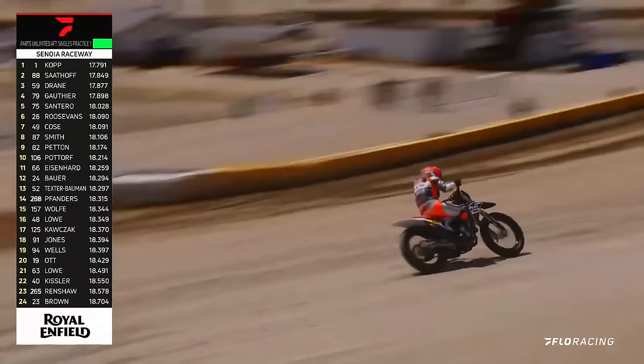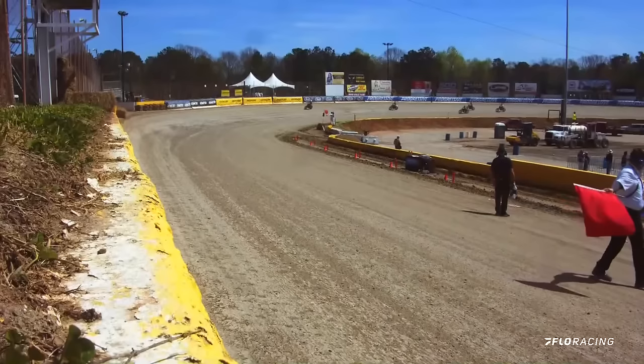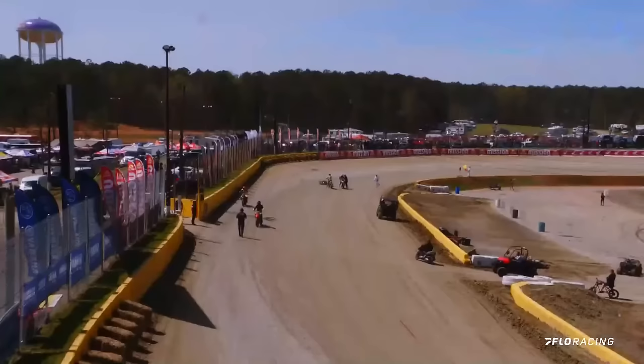Red flag is out, red flag. Raymond Rizzo brings the red flag out. Somebody is down, looks like in turn two. Get our down rider checked out quickly. Looks like they're just about done with that session right there. They were on lap six. Some of the riders already had got to lap seven. So coming off of turn two is where the rider is down.